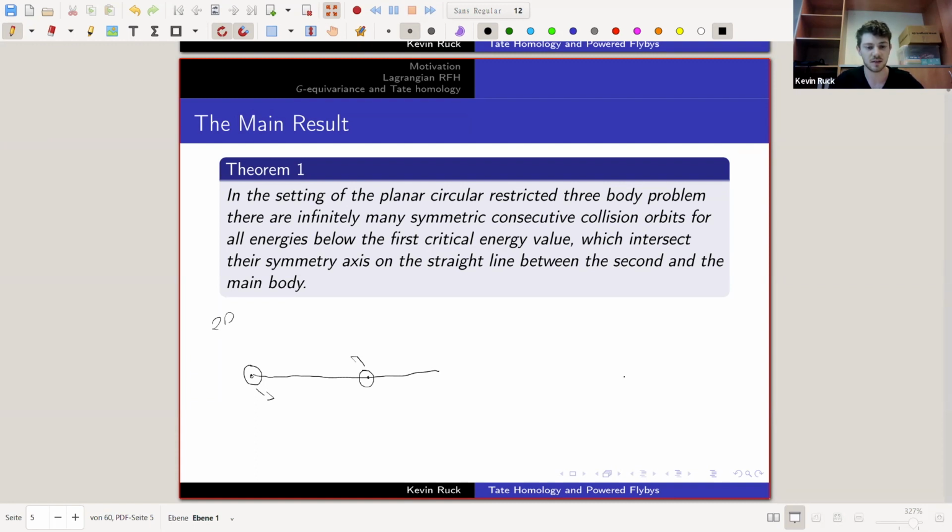And now in this physical setup, we have a small spacecraft, and we want to know how this small rocket moves in this given system. So that's the setup of the restricted three-body problem. And now we found that there are infinitely many symmetric consecutive collision orbits.